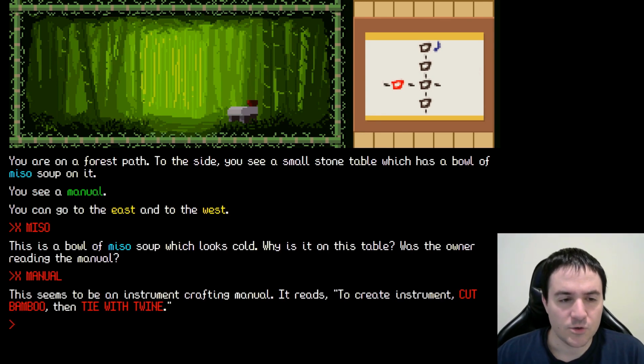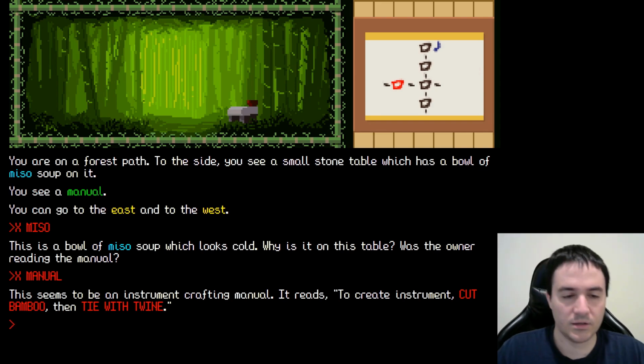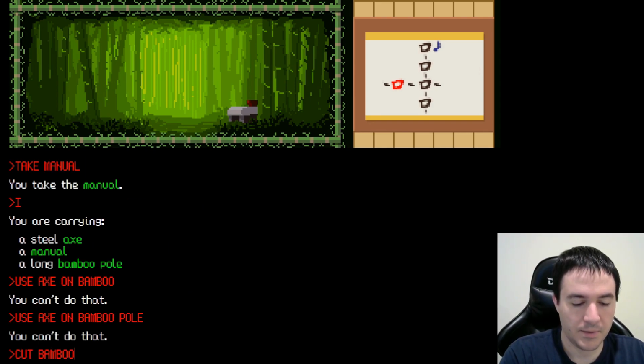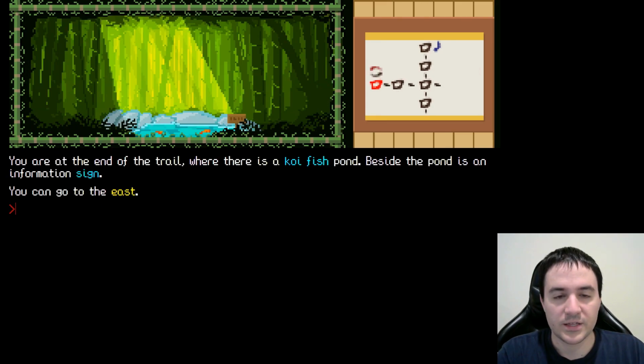We also see a manual. This seems to be an instrument crafting manual. It reads, to create instrument, cut bamboo, then tie with twine. Cut bamboo pole. You cut the bamboo pole. You are at the end of the trail.